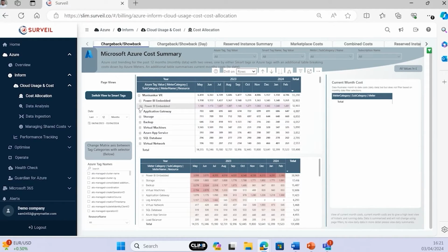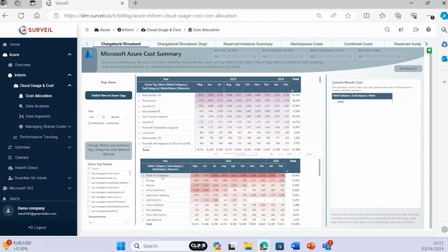If we wanted to see where that cost was being initiated from, we can track it right the way down. In this case, we can see a particular node for Power BI Embedded is driving a lot of our costs up. We can similarly do the same thing if we were doing it by meter category. So perhaps you're not responsible for a set resource group or subscription, but maybe you're responsible for a specific meter category or specific resource. You could certainly do that.